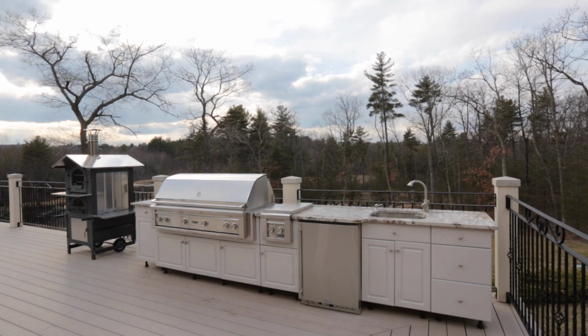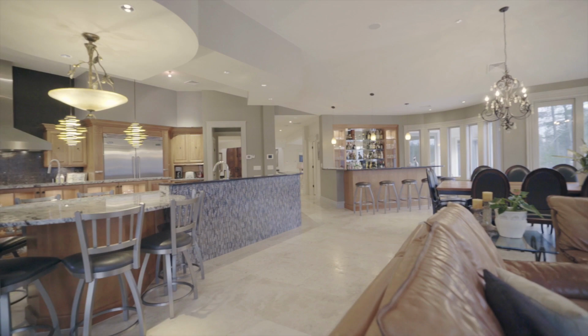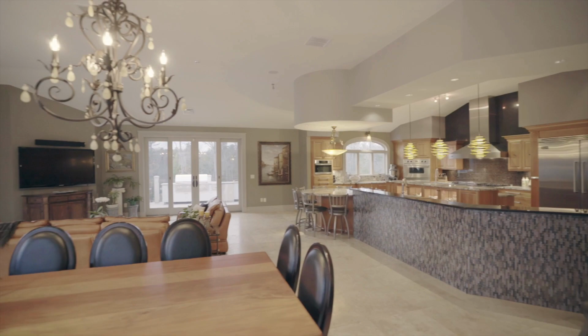Clearly the hub of the home, this more casual, flexible space is perfect for cocktails and conversation with a sophisticated backdrop, and it's accented with a full wet bar, a large dining area, an immense living area, and so much more. And of course, entertaining seamlessly flows outdoors during the warmer months.